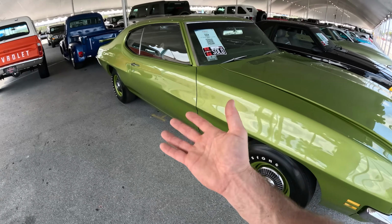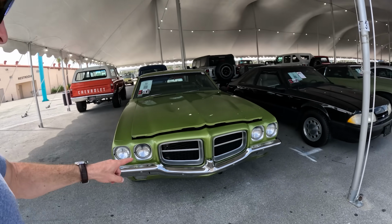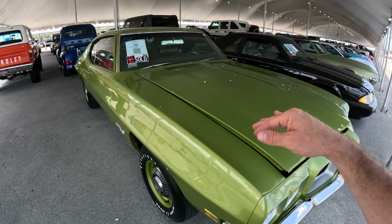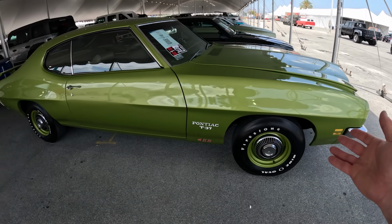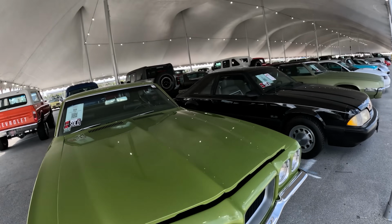$28,000. Oh, it's a Le Mans. Okay, so the Le Mans had the full bumper. The GTO had a split bumper. No tack in the hood, no ram air, no stripes, base model wheels. So you're getting a Pontiac Le Mans. The GTO is like a souped up visual version of this car.